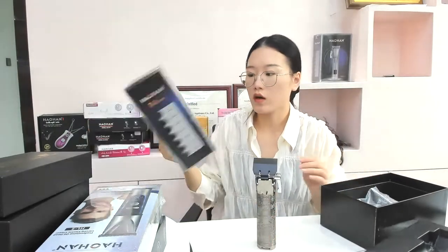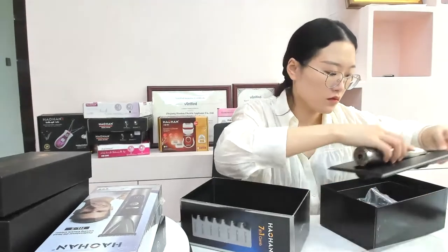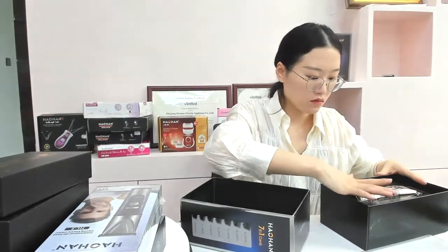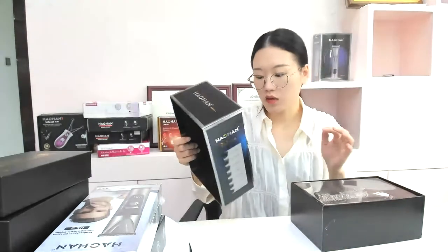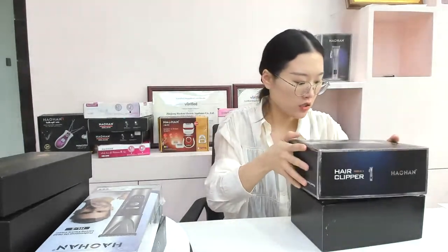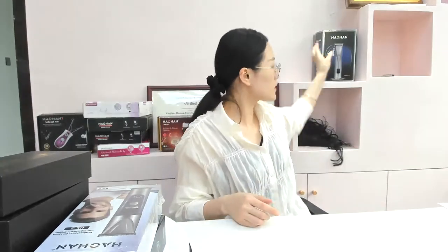Okay, this one will pass. It's a professional hair clipper, so we also have stand chargers you can choose. Okay, this one will pass. Next part, I will introduce some epilators.